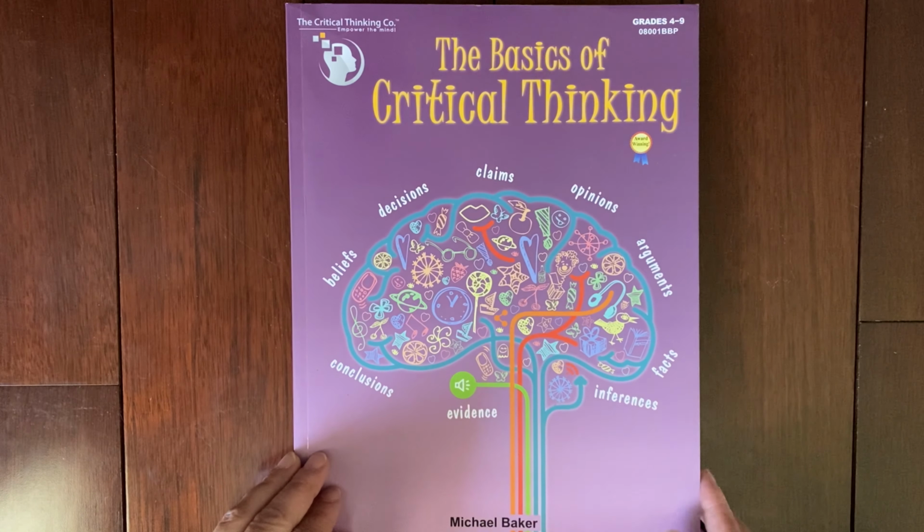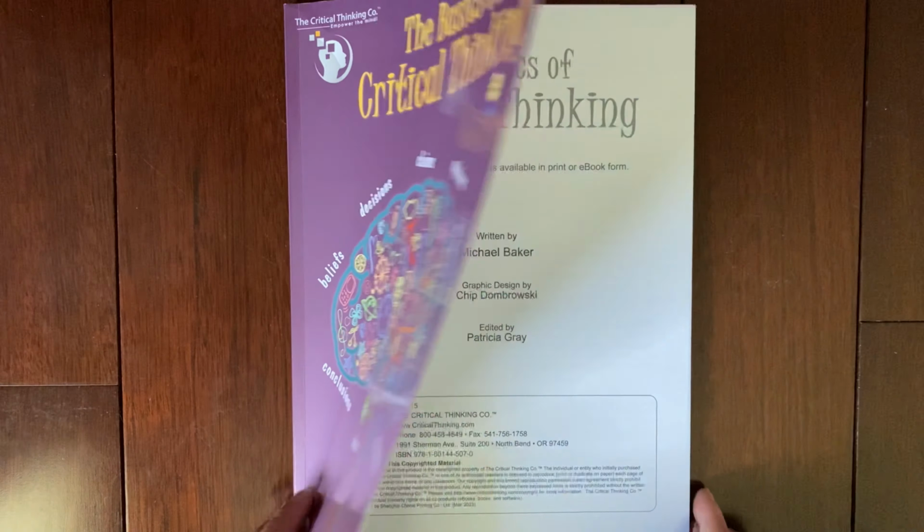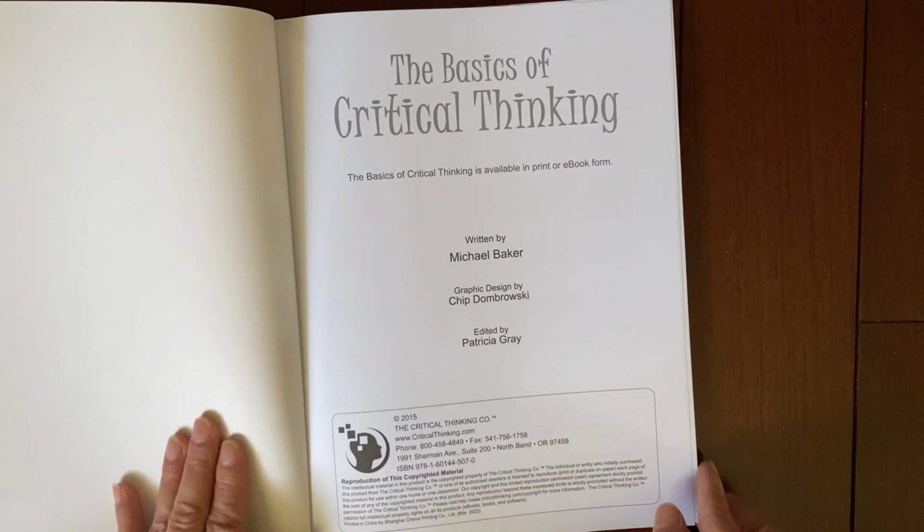So let me show you what these two books look like. I'm going to give you a quick flip through and show you what they look like and what you can expect in a casual informal logic curriculum for a grade 5 student. So this is The Basics of Critical Thinking by Michael Baker. And it's published by the Critical Thinking Company.